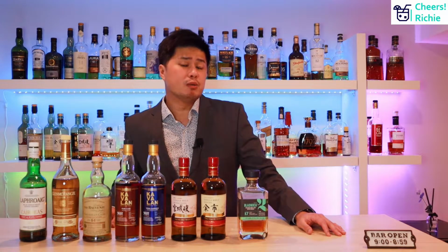Welcome to episode number 5 of The Beginner's Guide to Scotch Whisky. Do you notice all these bottles in front of me have one thing in common? Of course, they are all whiskies. Actually, there are two bottles that are more similar to brandy. The truth is that there are whiskies that were matured not only inside a bourbon or a sherry cask. If you have watched my previous videos, you will learn that most Scotch whiskies use either bourbon cask or sherry cask to mature their whisky.